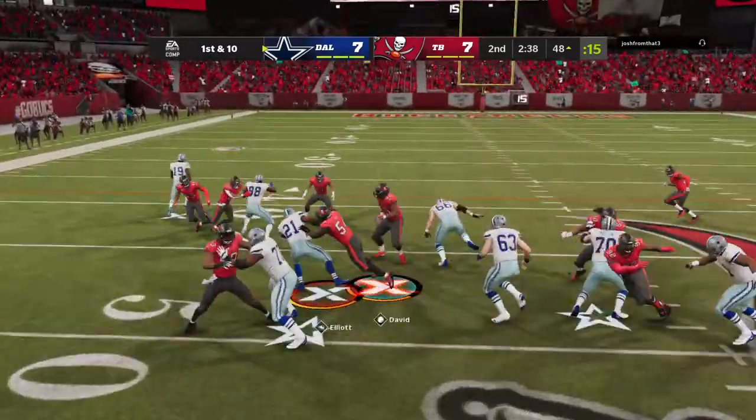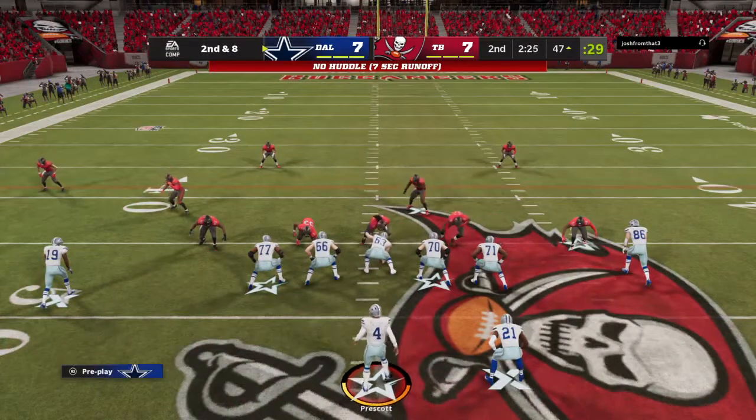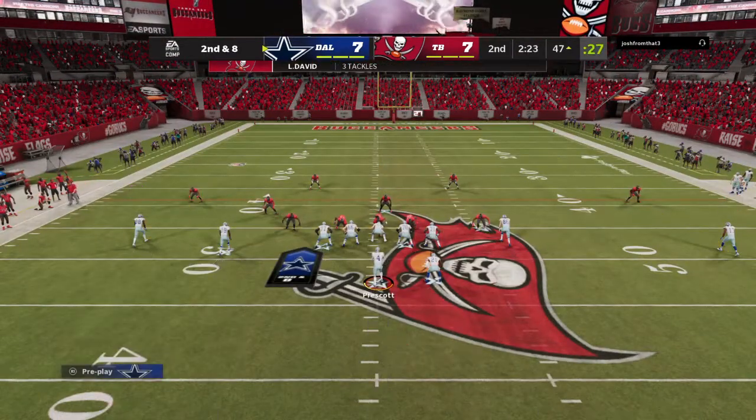A first down carry by Elliott. Levante David in on the tackle. The last run good for 2. Here's 2nd and 8.